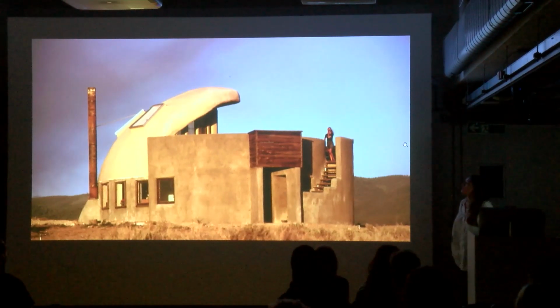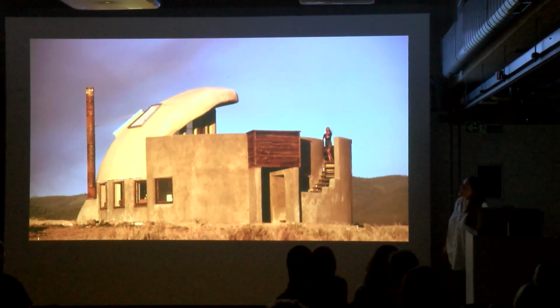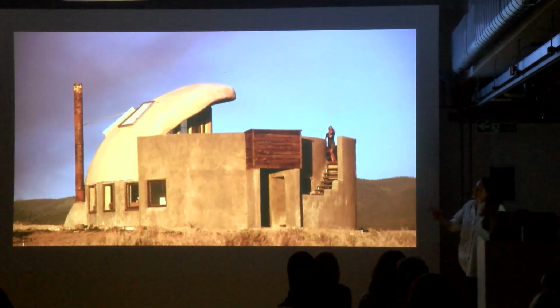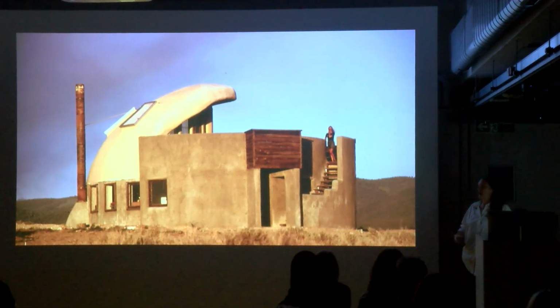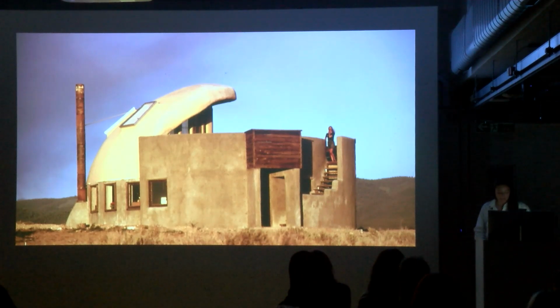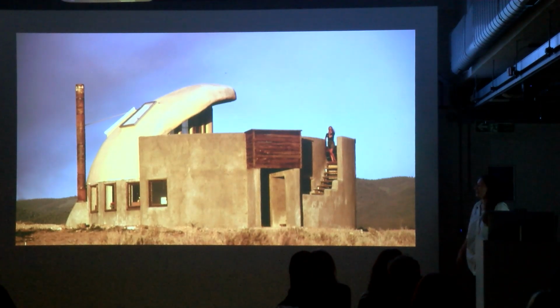I think there has also been, and it's certainly changing now, a kind of idea that environmental buildings or sustainable buildings need to look a certain way, and they need to fall into a certain sort of cliche or category, and I think we really want to challenge that.